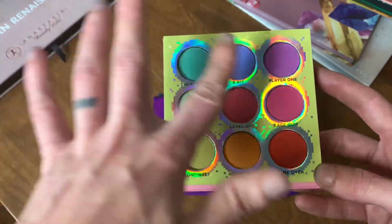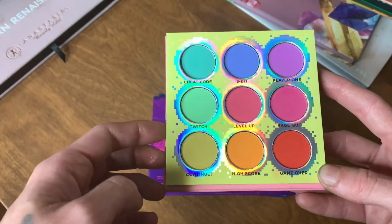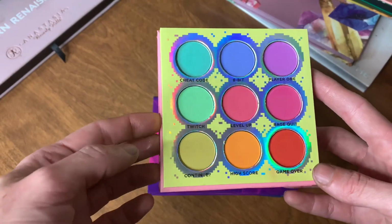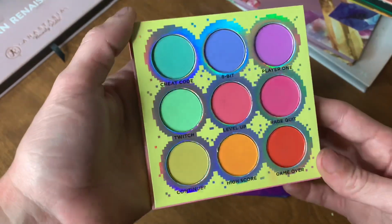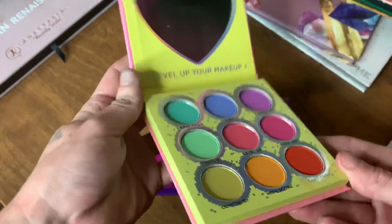I love just taking one of these shades and blending it into my inner corner. That's it, calling it a day. Or taking one of these shades and blending it all over my eyelid and my crease and doing really fun one eyeshadow eye looks. Super cute palette. Love the colors in here. They're so unique, so different, and I live for it, so I'm definitely keeping this.